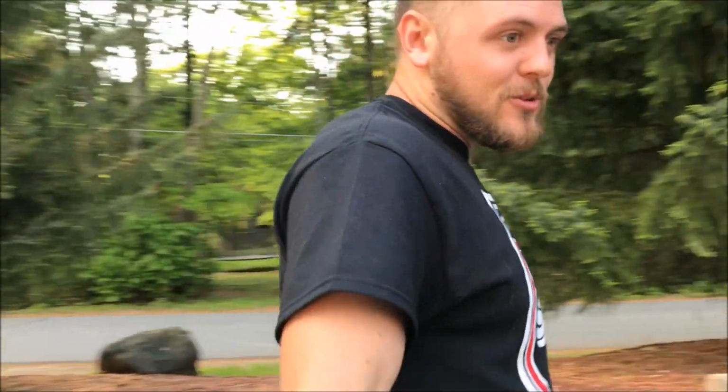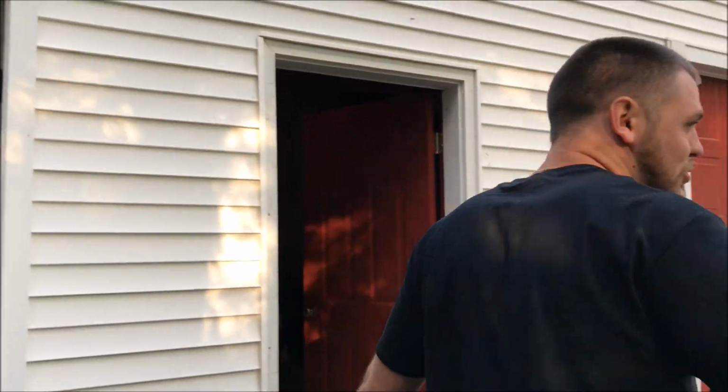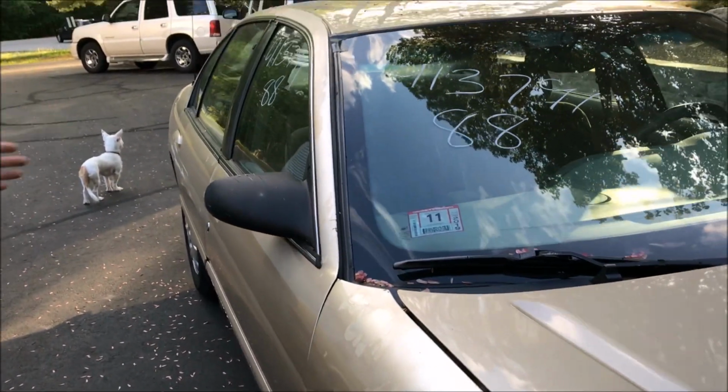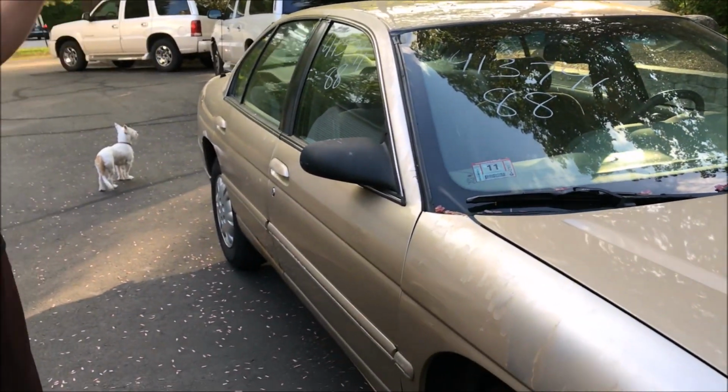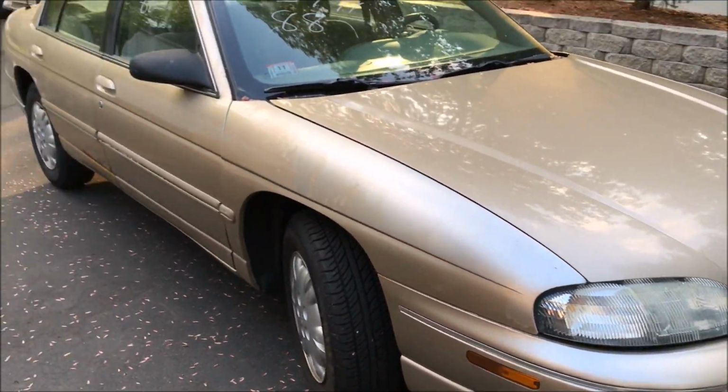So for $360, I have a rust-free car, with the exception of that door, but again, the important area, the undercarriage, is rust-free. Very well running, ice cold AC, 4 new tires, car. Who cares what it is? And it's inspected. You know, it could be a Corolla, a Lumina, a Taurus, nobody cares. This is a great car to sell quickly and cheaply. And the beauty of that is I'm only into it for $360.